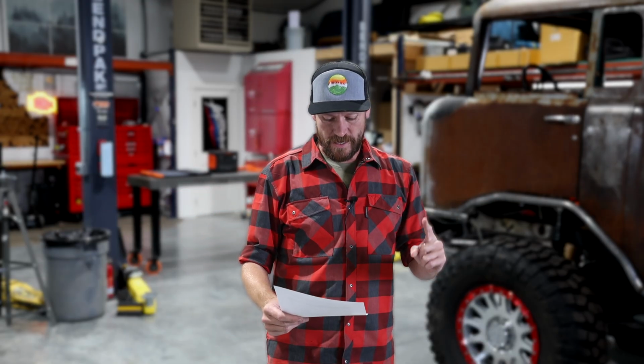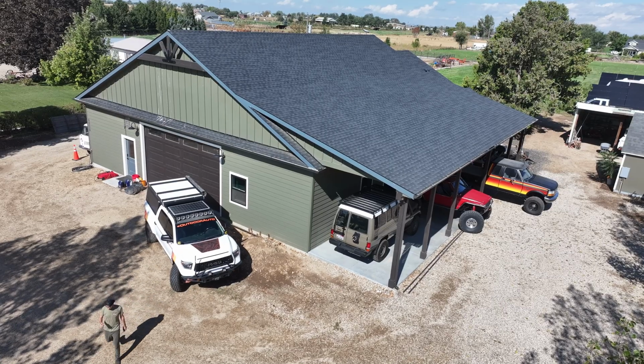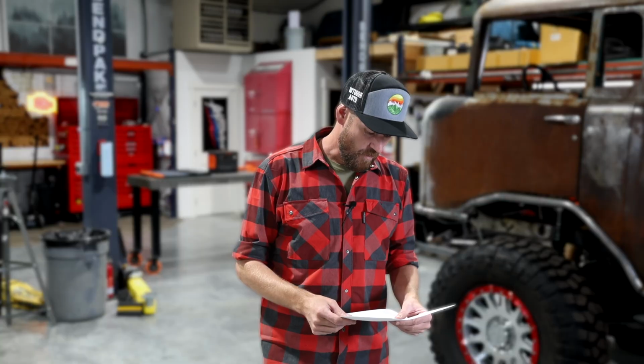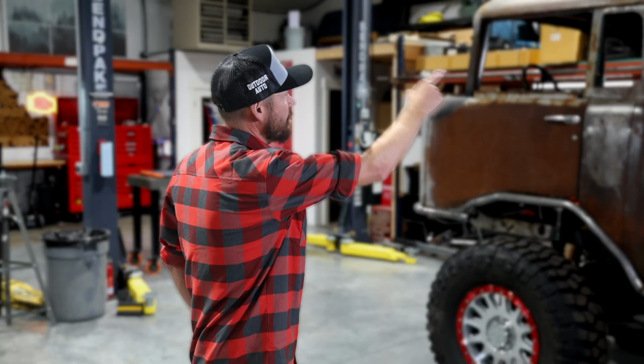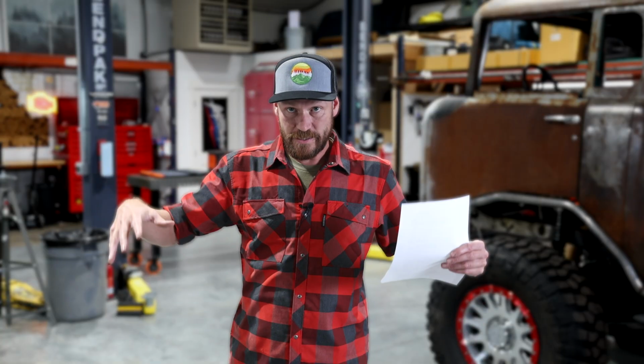The other thing I will say is on the outside, on the front of this building and on the side, we have covered porches. So there's actually 750 square feet of additional covered space. We use that to hide cars under that we're working on. Also, we have put up all this pallet racking. We actually have built second floors in here because they can support so much weight, and we've been able to add 800 square feet of space to utilize just in this shop.